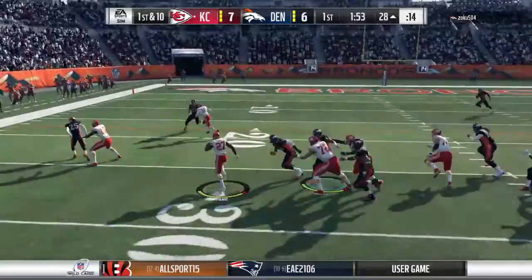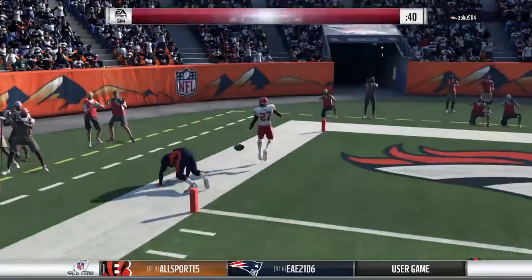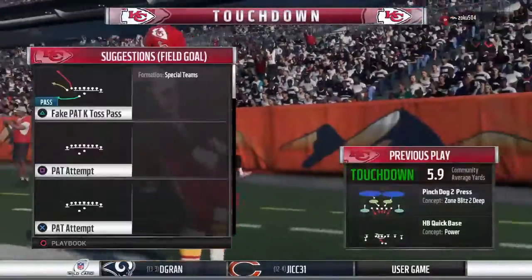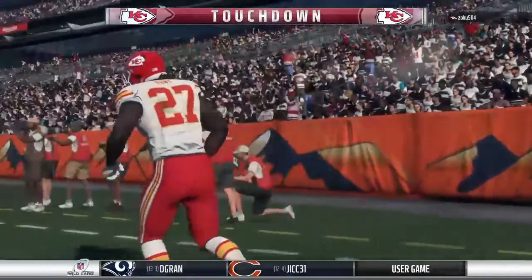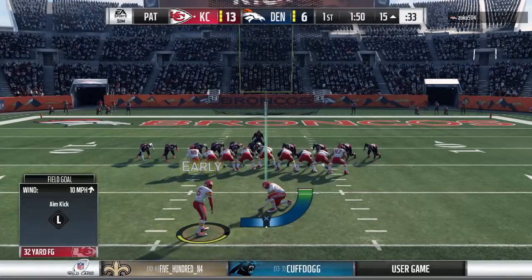They'll run it now out of the gun. And he will take it on in for a Chiefs touchdown. A great effort there. 28 yards. And the Chiefs are able to grow their lead.